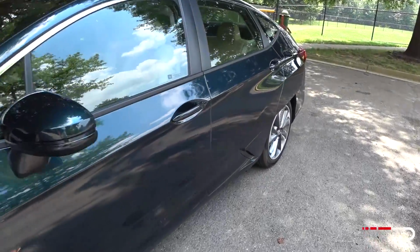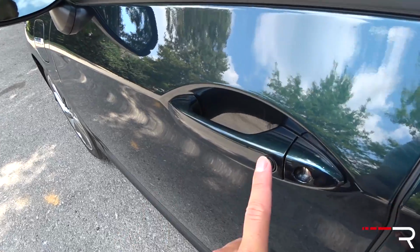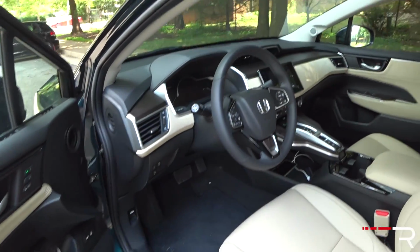But as you approach the Clarity, like every other vehicle that has push button start, just keep the key fob in your pocket or your purse. Push this button here to lock the door. To unlock it, Honda does a sensor on the back of the handle. Just touch the button or touch the back of the handle and it'll unlock the door.